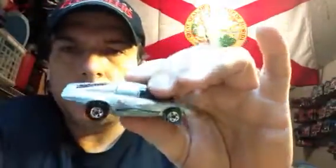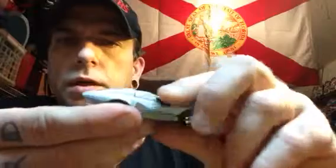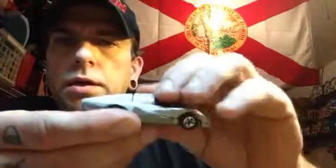Pretty nice. That's pretty cool. I did not have one of those. I might have had one when I was a kid. I don't remember. Now this one is in pretty good shape, and it's a Crack-Up. So I can get it to, see, it smashes the windshield and whatnot, and it rolls over.